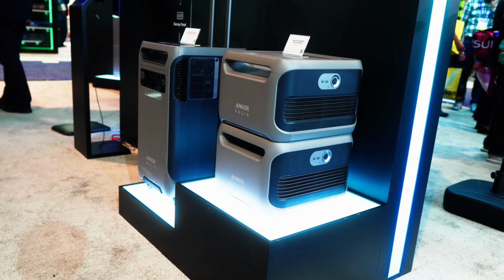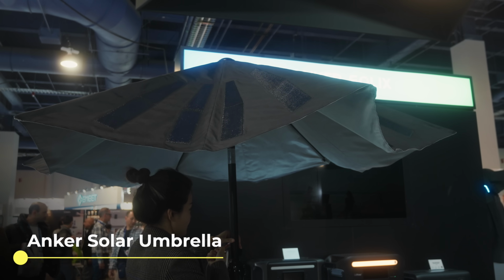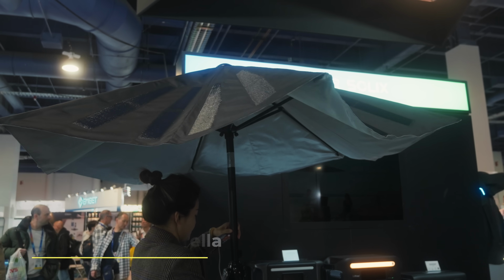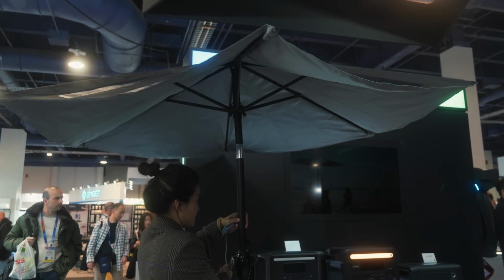I've never really talked about beach tech, but I have talked about Anker SOLIX batteries on this channel before. This is something, honestly, I've never seen or thought about, but it makes a lot of sense. Essentially it's a solar umbrella. You've got a battery in it, and you use that to charge whatever you want. If you bring your phone, or a laptop with you to the beach, you can, but it'll work even like a battery generator.